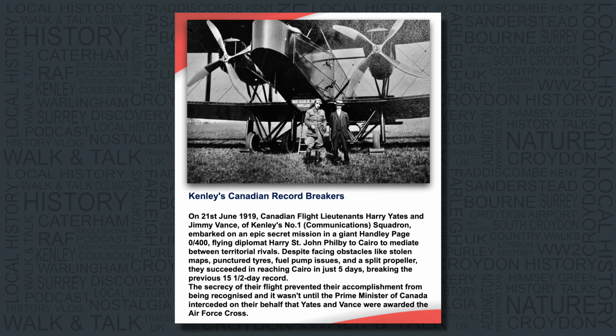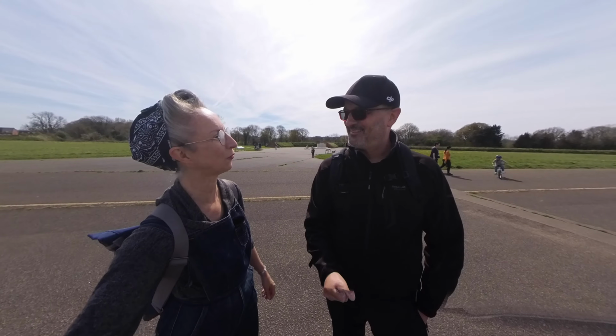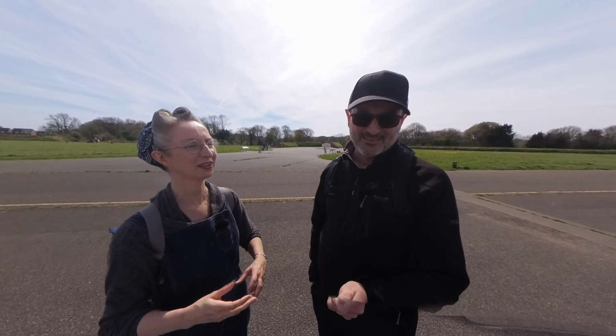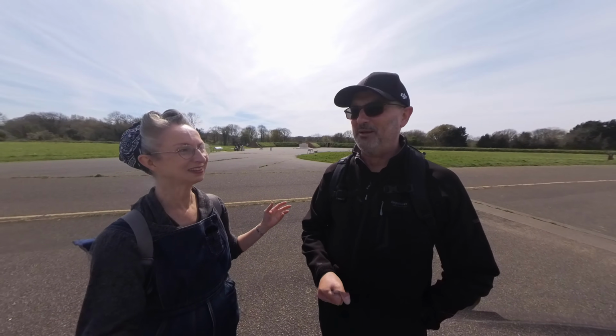And everything happens to them. Their maps are stolen. The maps they're given by the Air Ministry are 15 foot by 4 foot, and then that map gets stolen, and they have to go to the local library and get an encyclopedia out and trace the maps they want, and they're navigating by these traced maps. Their fuel pump packs up. The guy they're carrying to Cairo is Harry St. John Bridger Philby, who is Kim Philby's dad. You know the spy, Kim Philby? Yeah, it's his dad. Wow. And then they get stranded in Crete, and they pick up Lawrence of Arabia. It's just nuts. More than a boy's own tale. It is. Really, it is.